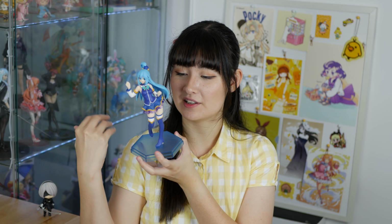It's just that if Good Smile are pitching pop-up parades as better than prize figures, then they should kind of put in a little more effort to make the figure better than a prize figure. Next up, we have another Nendoroid. This is the Hatsune Miku Korin Kimono version Nendoroid.